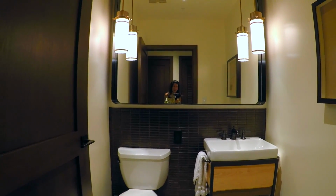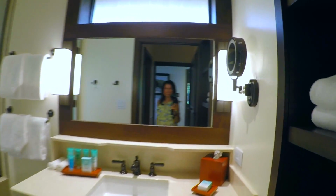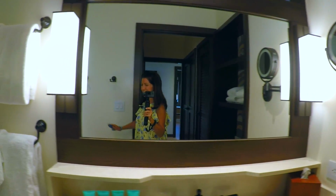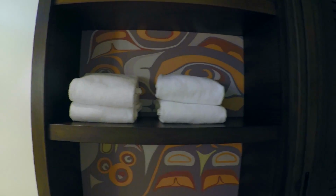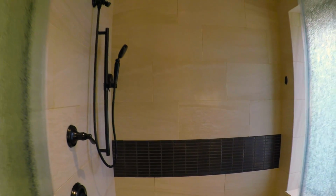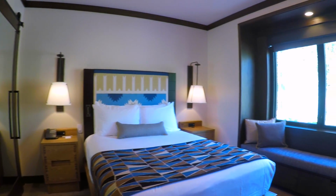This is one of the bathrooms. The sink is pretty cool. Look at the sink, how pretty. And you've got another sink right here. Some nice shelves. So there's two bedrooms in this cabin. Two bedrooms and a family room.